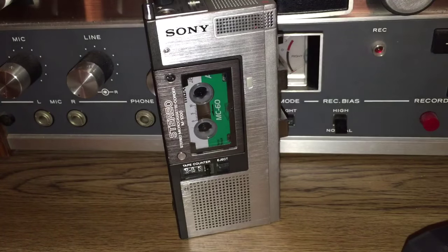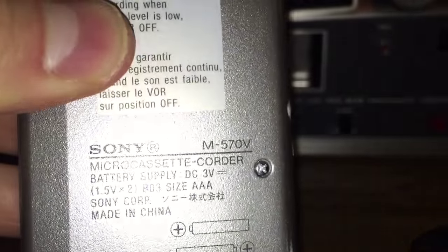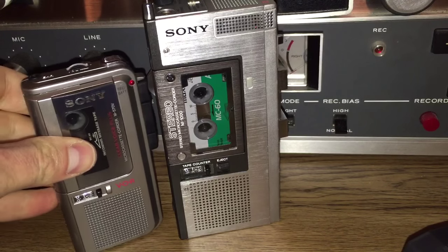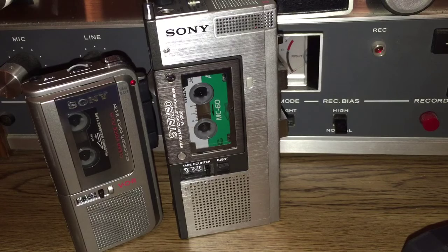Ladies and gentlemen, you are now hearing my voice played back through the Sony M-1000 stereo microcassette recorder. Yes, it is playing back in stereo, but unfortunately I'm recording this in mono, so you won't get the stereo effect, but you can at least hear the fidelity change between the little Sony that you just saw, which is a M-570V, and it's a more modern recorder, although it has more of an AM radio quality, and this one has kind of an FM radio quality, in comparison to that little guy over there.